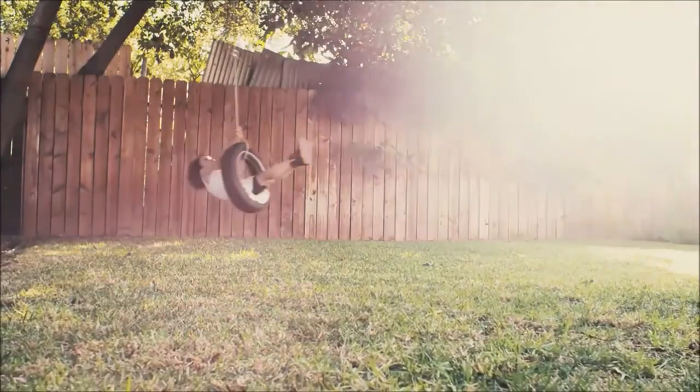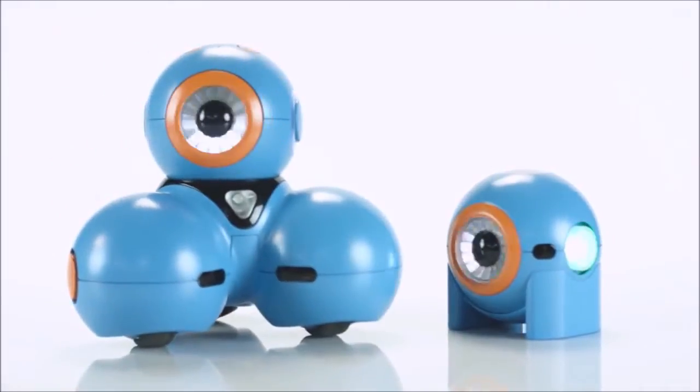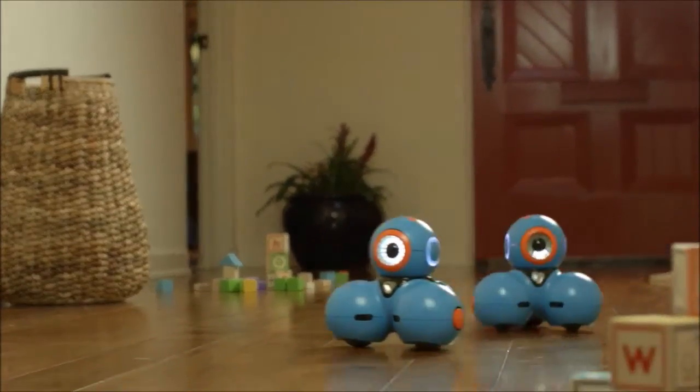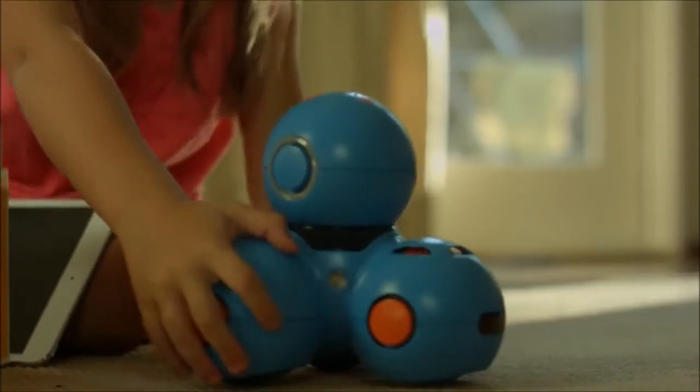As a parent, you want what's best for your child. And in today's world, coding is becoming just as important as reading, writing, and math. Introducing Dash and Dot, smart robots designed to teach coding through play. They are the heart of a learning and storytelling system that grows with your child. Getting started is a snap.